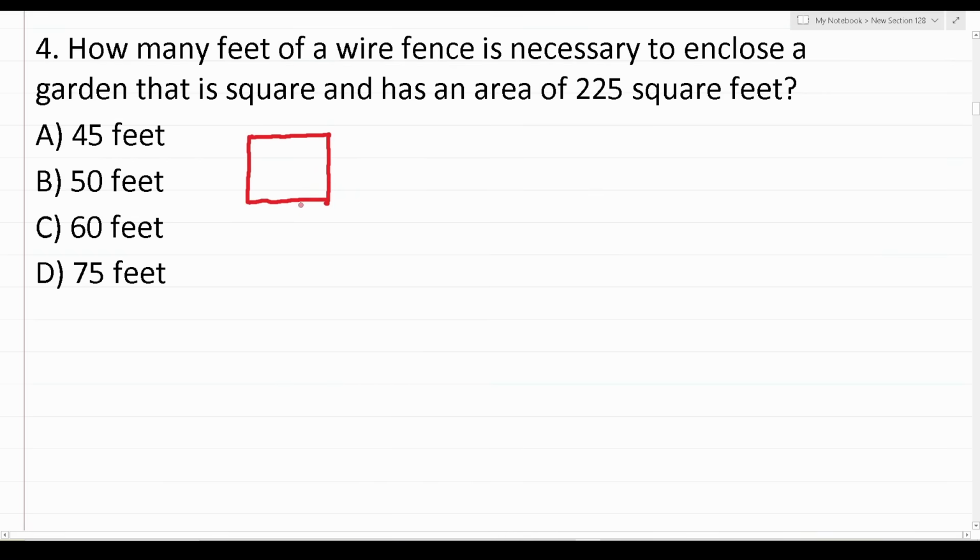And for the ASVAB as well as other standardized tests, you have to recall some properties of squares. Notably that all the sides in a square are equal. So this side is equal to this side, that side's equal to that side, and that side's equal to that side. What's more, you should know that if this side's S, that means this side's S, and this side's S. So with those properties in mind, let's take a look at this problem one more time.